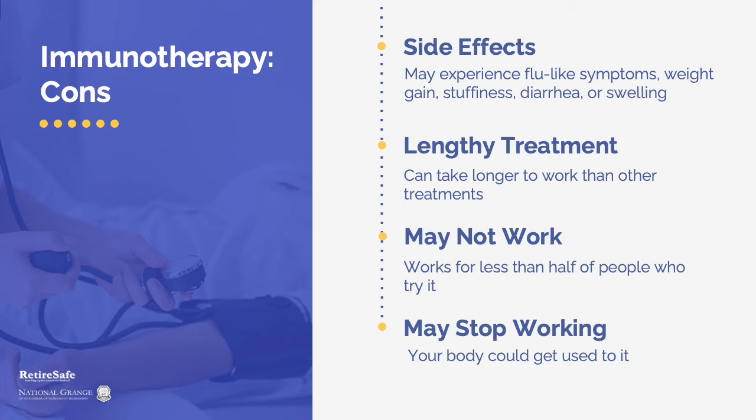Like all treatments, there are some risks involved with immunotherapy. While we mentioned on the last slide that side effects are often less severe than other treatments, there still is the possibility for some. You may experience flu-like symptoms, weight gain, stuffiness, or swelling, but most people report these lessening after the first dose. It is also important to note that immunotherapy may take longer to work than other treatments.